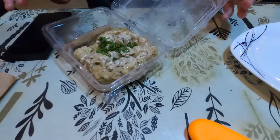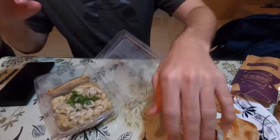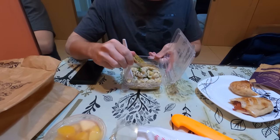The truffle mac and cheese. Wow, that looks very strange. It smells. Every time we get truffle things here, they smell so strong. This is so buttery. That also looks pretty buttery. This may affect me. I may have to take a second shower today.